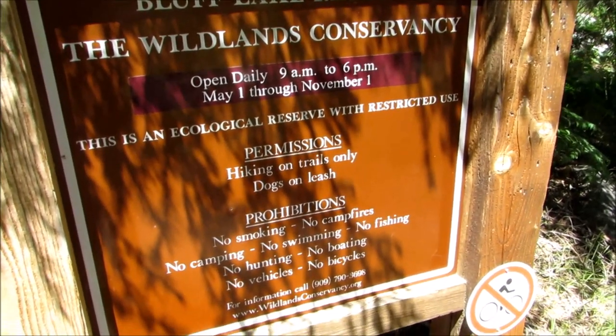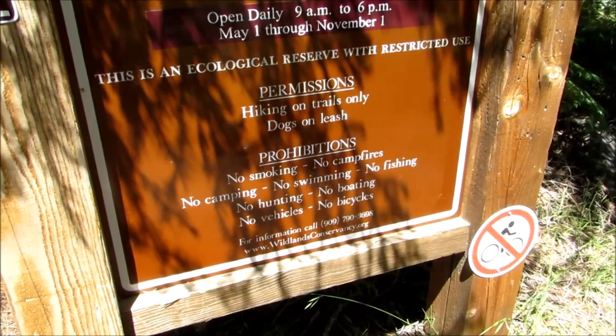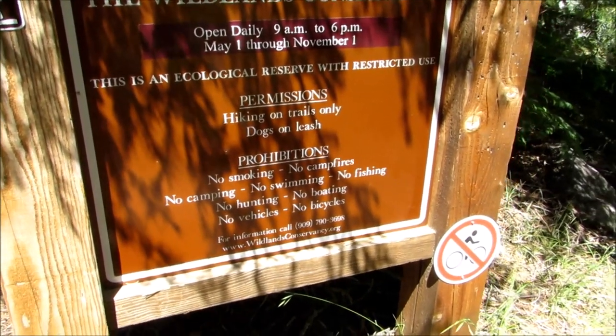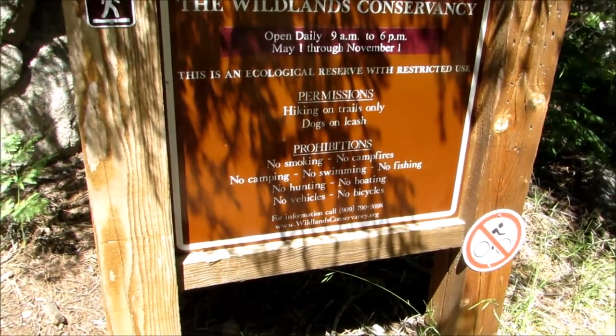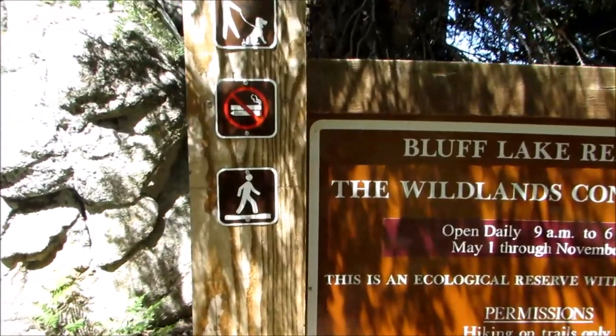Close at 6 p.m. Hike on trails only. No swimming, no fishing, no camping. There you have it. No bicycles. No hunting, no smoking, no campfires. No e-cigarettes.